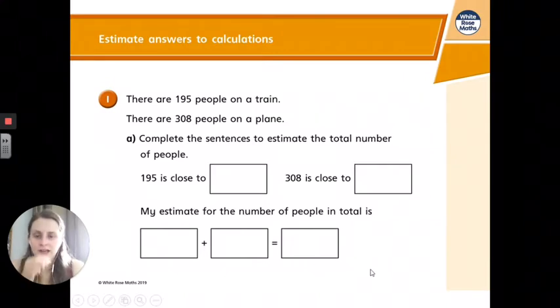Okay. So estimating means that we're not using exact numbers. We're just having a really good guess, an educated guess, thinking about what it could be, because we already know that the 200 is really close to this, and 300 is really close to this. So my answer to this won't be too different to what this answer will be.